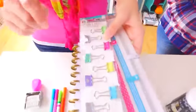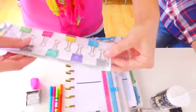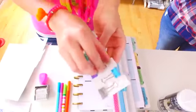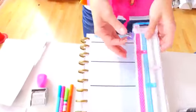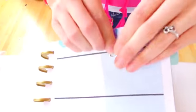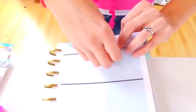Another two types of things you can use to keep track in your planner of where you are are binder clips. I use these a lot because they are pretty, and they are really easy to use. You can use the magnet clips, or you can use the binder clips to keep track of where you are throughout your week.